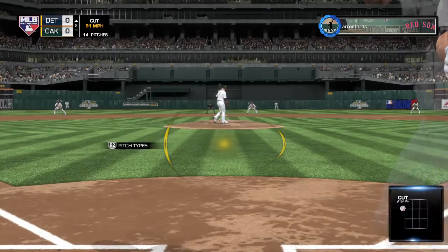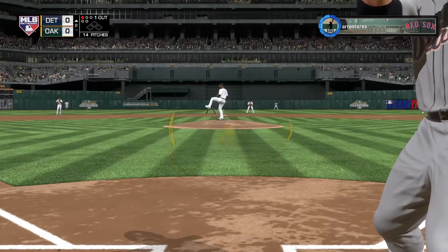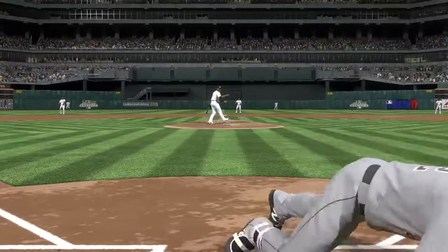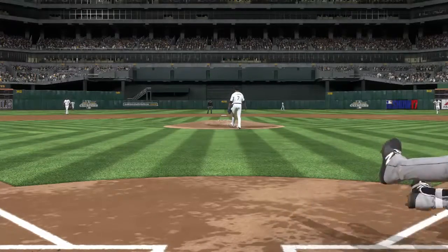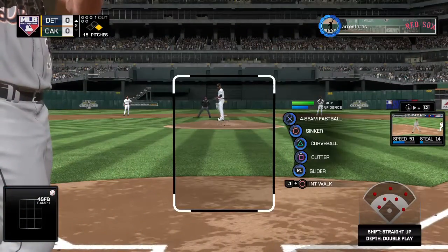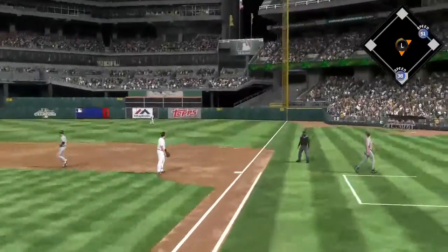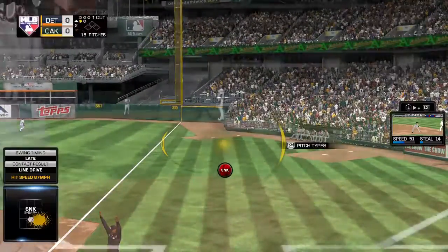And that misses for ball 1. He's ready. Here's the 1-0. Fastball, and ooh, that ran in and drilled him. Here's the catcher, Travis d'Arnaud. And he's carrying a batting average of just over .300. So clearly he's been a productive player with the bat in his hand so far.